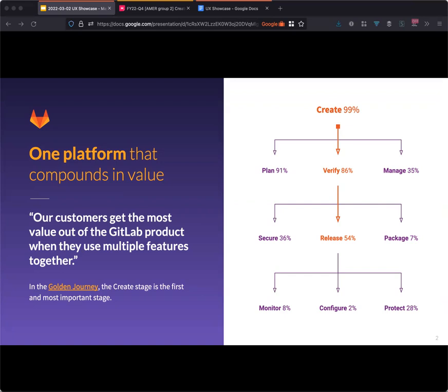So one of the things we have written in the handbook and we describe is the golden journey, where we say that our customers get the most value out of the GitLab product when they use multiple features together. And in this golden journey, the Create stage is the first and most important stage.